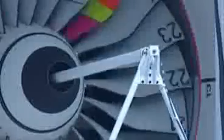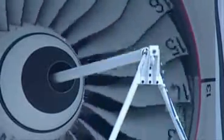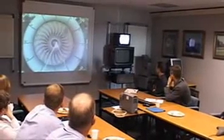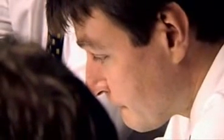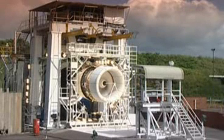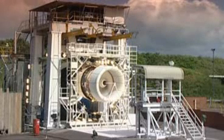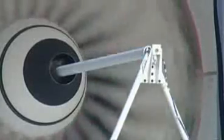The engine is run for 5 minutes, so final checks can be made. With such an expensive test, nothing can be allowed to go wrong. High-speed film cameras are used to analyse the action, and at last the throttles are opened and the engine brought to its full, awesome power. This is what it feels like to be inside a building 200 metres away from a £9 million blade-off event.